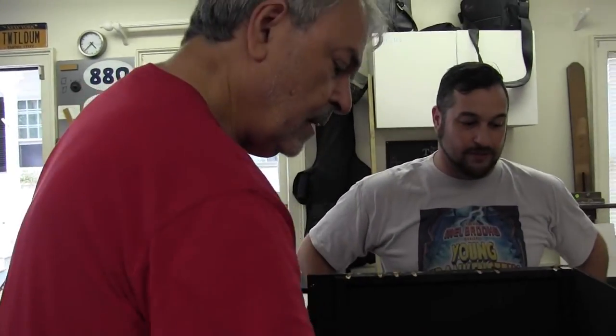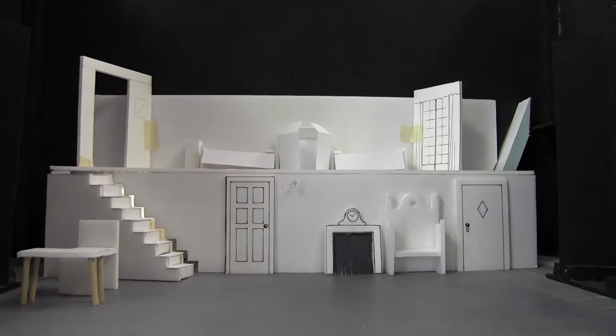That really helps. This way, you can see the windows. You can see that it's open. You can see people walking through it. And then a railing would come here.